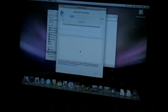I guess you should run software update first. That's the first thing you should run. The patch auto runs.